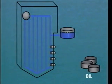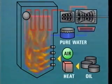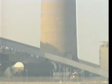When oil is being used, it's heated to the temperature necessary for efficient combustion. A series of burners then spray the oil under pressure into the boiler furnace. A small amount of grit is the only waste that's produced from burning oil.